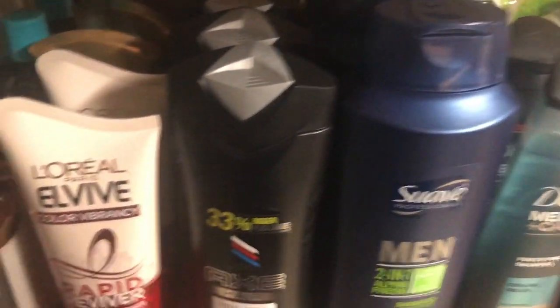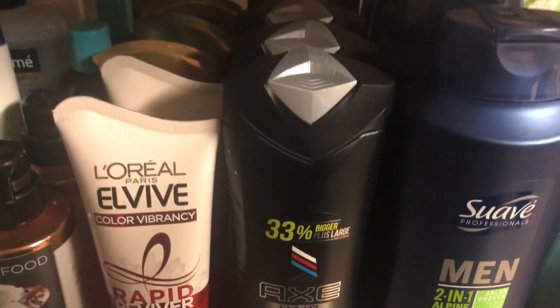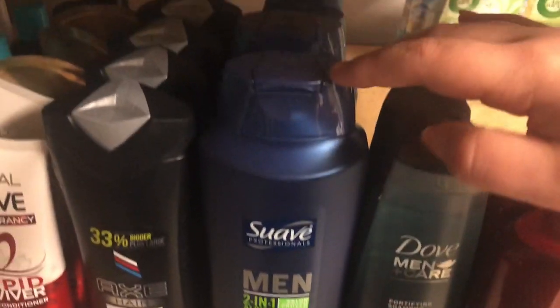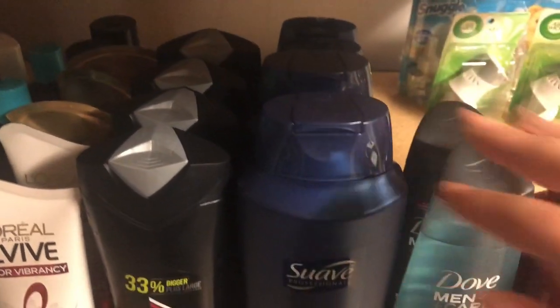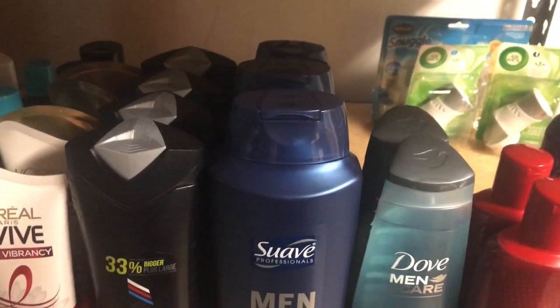Then we have the men's section. So I have a bunch of Axe men's body wash here. Axe hair shampoo there, not body wash. And then I have a bunch of the men's shampoo for Suave. This is one that my boyfriend can actually use and not break out with, so I try to stock him up on that.